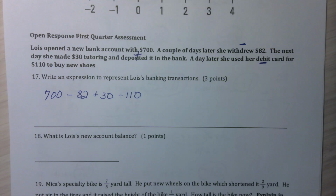Yes, they will be. I just changed the numbers on the study guides. It's okay if I have a different equation, which is $700 minus, in parentheses, 82 plus $110. No, because 110 you're subtracting. You're using your debit card, so you're taking money out of your account. That's why I want to go over this, okay?